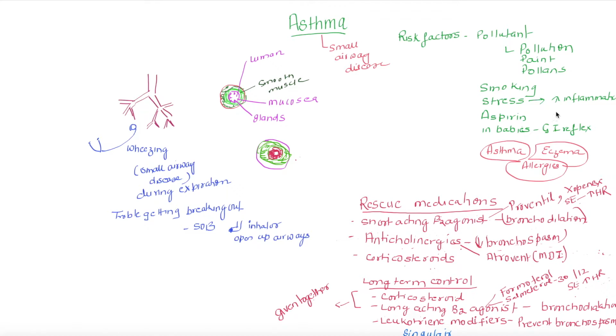Stress is another reason, which increases inflammation inside and can cause asthma. Many times in adults, a simple medication like aspirin has been seen to cause asthma in a few people. In babies, GI reflux can be a reason for asthma.